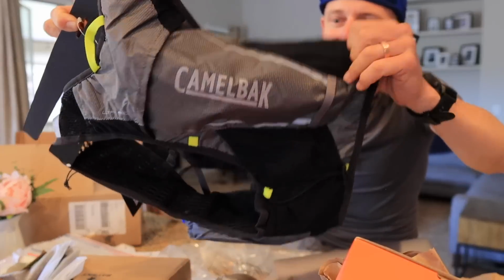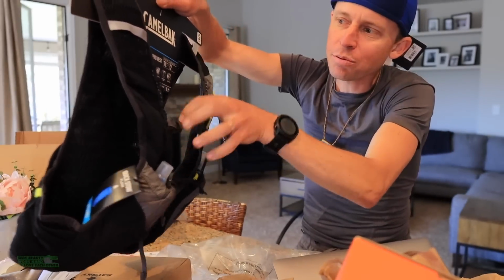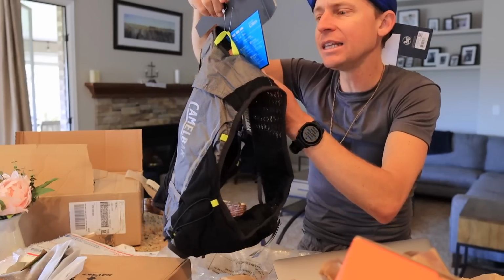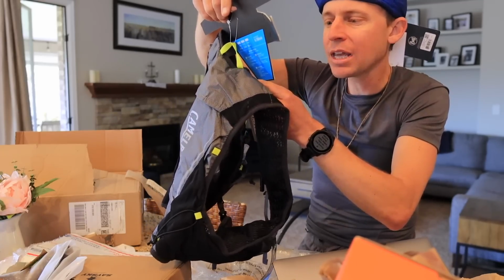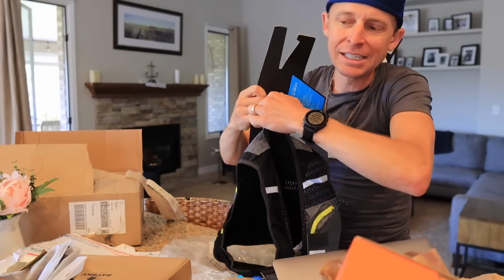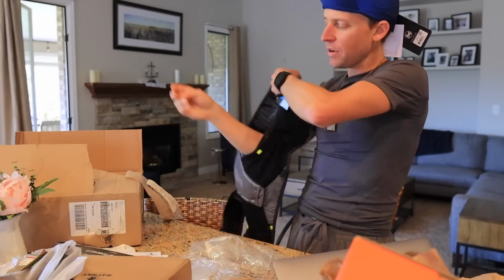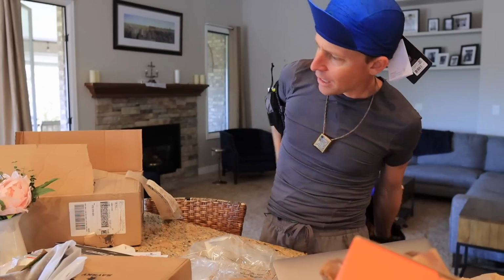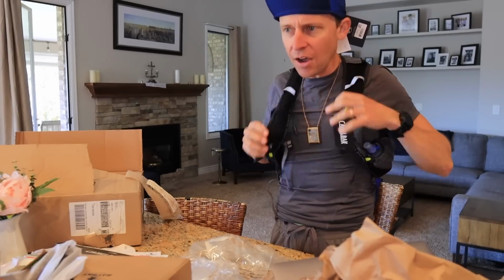I don't even know exactly where it's at. But anyway, Camelback, thank you so much for sending along your Ultra Pro Vest. This is the 7-liter. It says secure foam pocket, 3D micro mesh, trekking pole carrier, and reflectivity built into it. Let me just put this on real quick. Thank you, Camelback. Ooh, it feels pretty zesty. It feels nice, lightweight, soft to the touch.